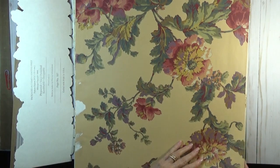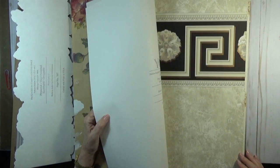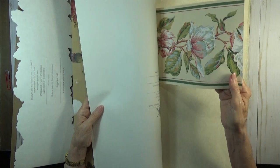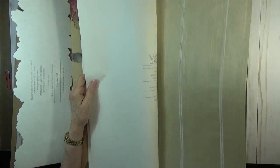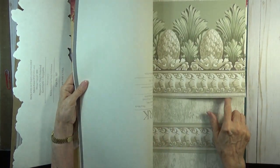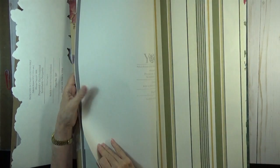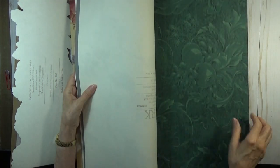But now you can see that the papers are similar, but very conducive to, and isn't this gold paper pretty? And so forth. And here is an entire sheet of that silky looking paper. Another floral, another floral, this one, and isn't that just something? And this one with its companion piece, and this one with fruit and flowers, and this lovely one.